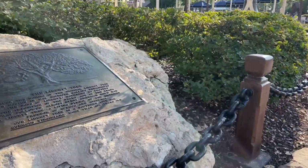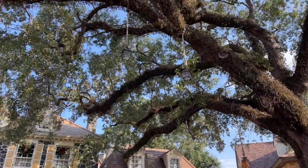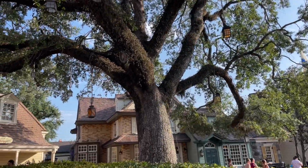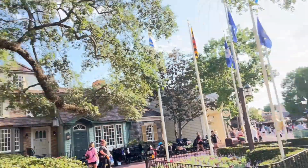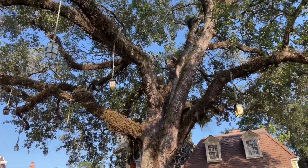So such an interesting, amazing tree. Again, a southern live oak. Not an elm, but a southern live oak, because that's what grows down here. Very, very cool to represent Walt Disney World, the Magic Kingdom's Liberty tree here in Liberty Square. It is such a cool, interesting, awesome tree. Again, I love a cool tree. I know it's the little things in life for me sometimes, and trees do it for me. I love it.